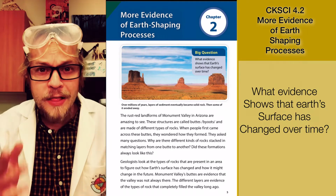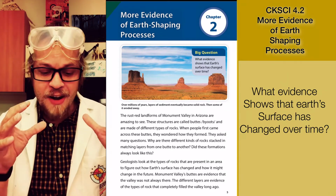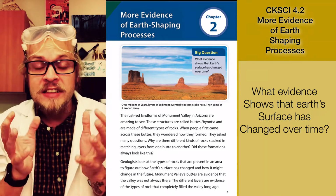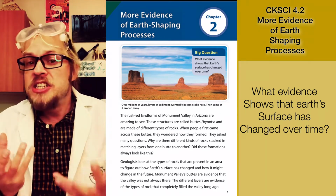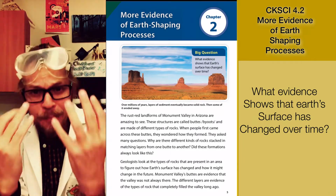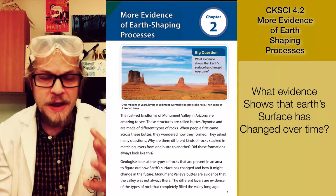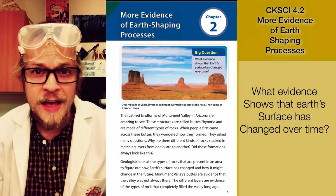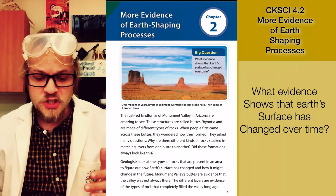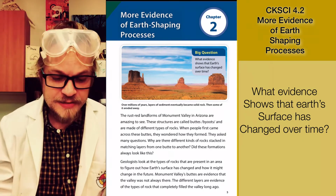Well, beyond Alfred Wegener's theory, we have more evidence that our Earth is changing, that it is changing shapes, both vertically, up and down, deeper trenches, taller mountains, and how our continents are shaped. And we're going to find that out today in Unit 4, Chapter 2, more evidence of Earth-shaping processes.